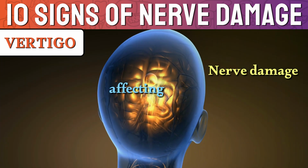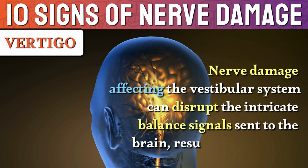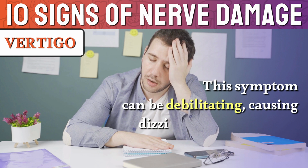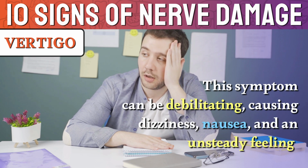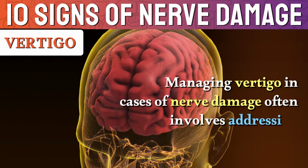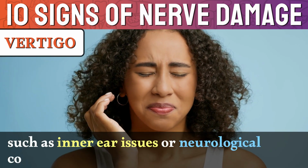Nerve damage affecting the vestibular system can disrupt the intricate balance signals sent to the brain, resulting in vertigo. This symptom can be debilitating, causing dizziness, nausea, and an unsteady feeling. Managing vertigo in cases of nerve damage often involves addressing the underlying cause, such as inner ear issues or neurological conditions.